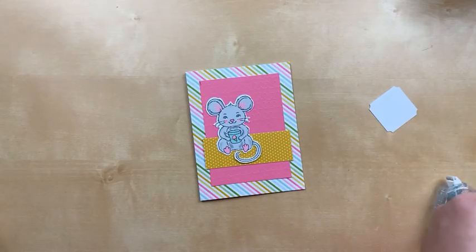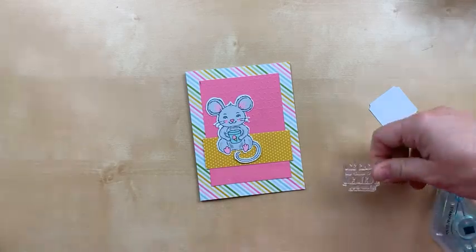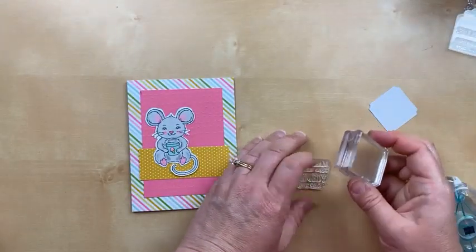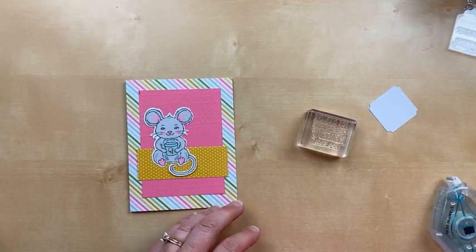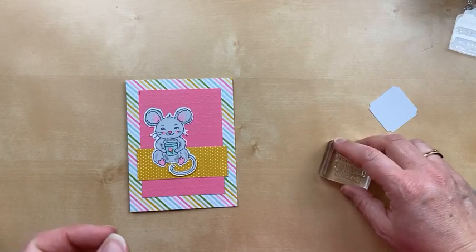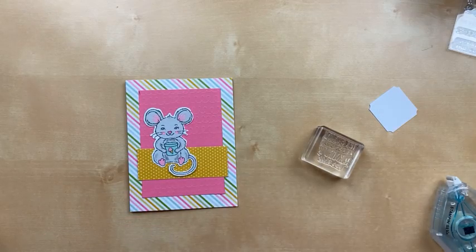Yup. Ice cream is the best remedy for everything, isn't it? When things are just not quite right, sometimes a little ice cream is just perfect. Okay, so tell me, oops, I was supposed to use my other block. Oh, whatever. Tell me what your favorite flavor of ice cream is.